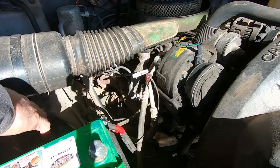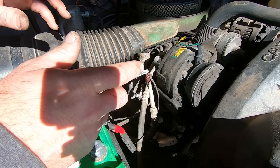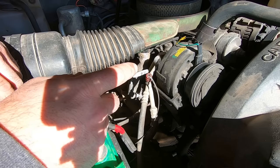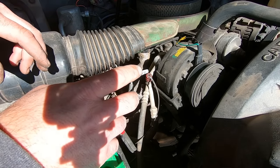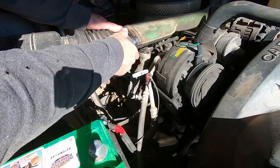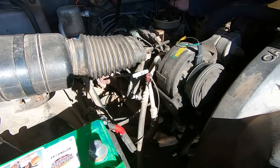No spark. That's kind of what it sounded like when it died. I was sitting here admiring my work, thinking about cracking a cold one, and it just died. So what could it be? You said they put an ignition module in it. So where's the ignition module on these? It's got a new coil on it.